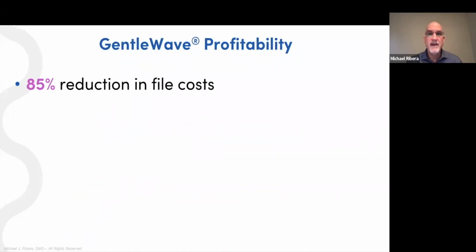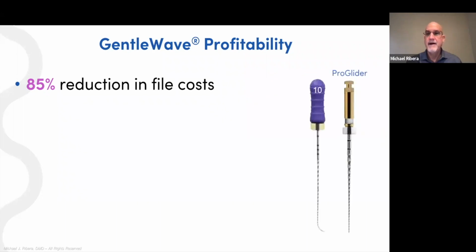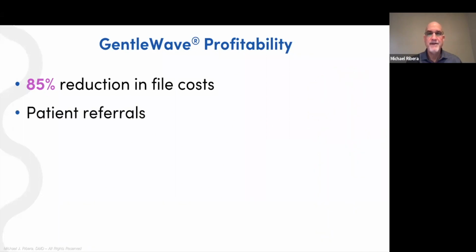I am saving every single year 85% of file costs. 85%, 10 file glider. That's it. Our patients are referring themselves.